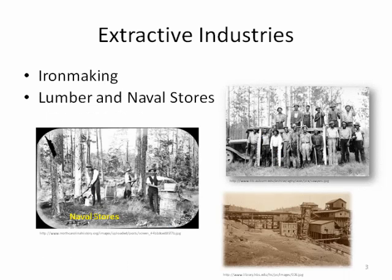Outside of manufacturing, we see the continuation of extractive industries. Now, this is not agriculture. This is the taking of natural resources and converting them into higher value goods, but not complete manufacturing of these goods. And the two most obvious of these was the coal and iron industries and the lumber and naval store industries.